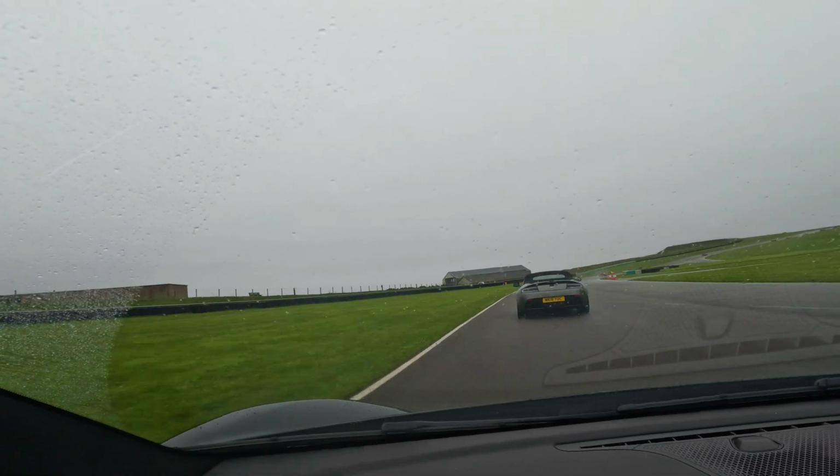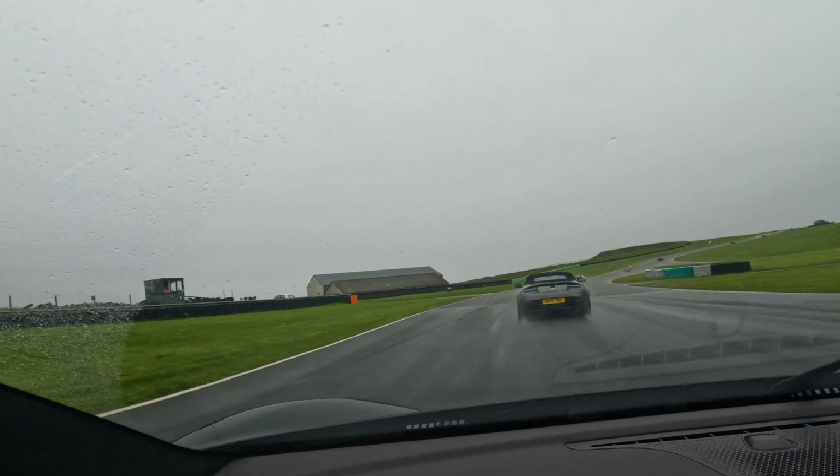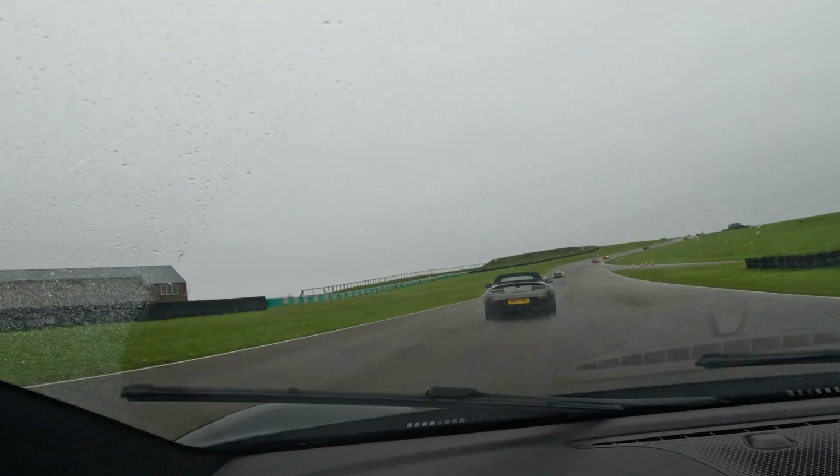I'd love to drive this track again in the dry. I know my sample size isn't the biggest, but this is my favourite circuit that I've driven.